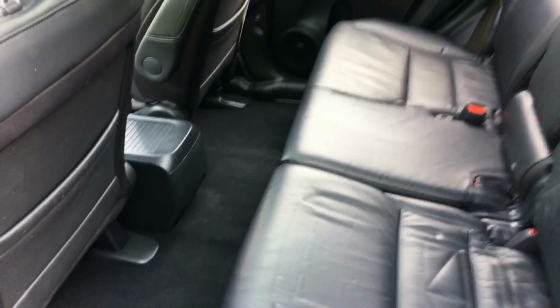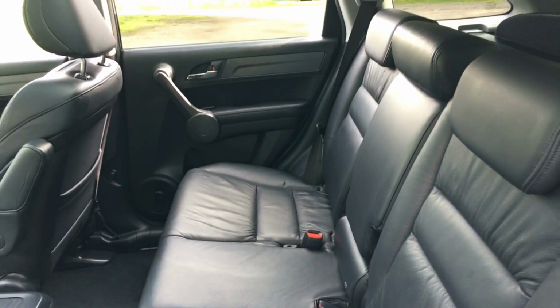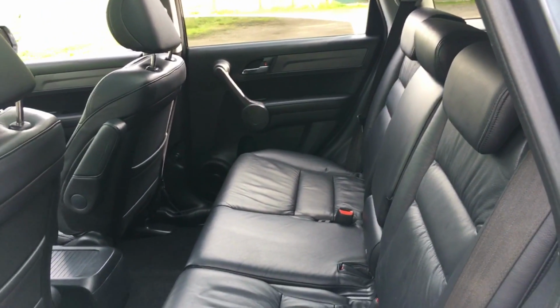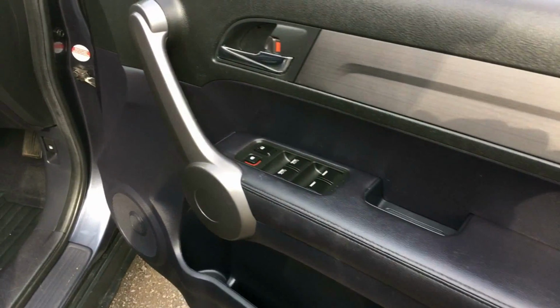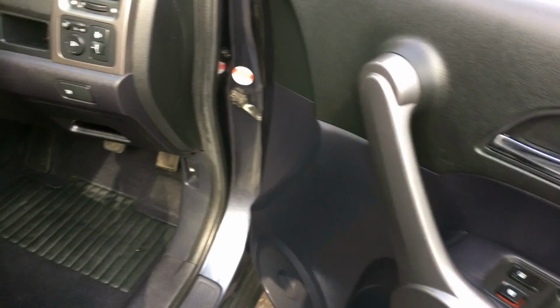Just worth pointing out as well to you, hopefully if you don't already know, underneath here, this little bar on both sides, you just pop that, lift that up as you would do on a seat runner, and the seat will go forward about a good 7 or 8 inches. Driver's door card, as with the others, in wonderful condition.